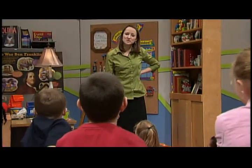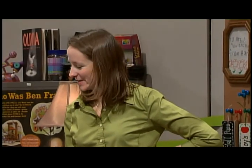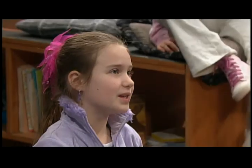All right, any ideas? Emmett, what do you think? You were a cat. What clues made you think I was a cat? Because you arched your back like my cat. Oh, all right, any other ideas? Julia? Because you were scratching against the bookshelf. Why is that movement a clue? Because my cat would usually do that. Oh, well, guess what? I was a cat.